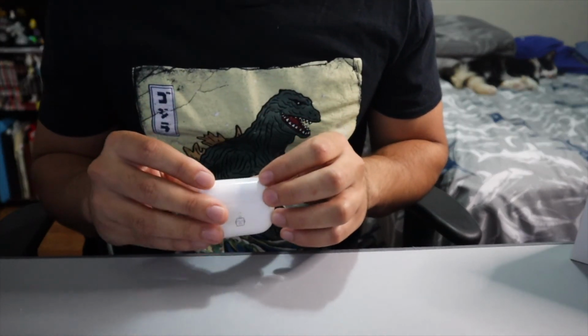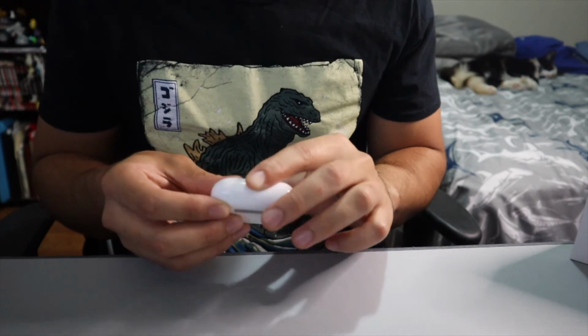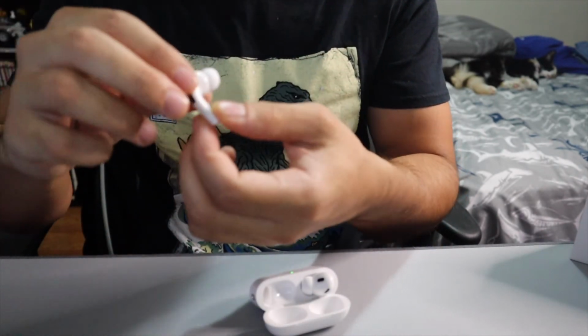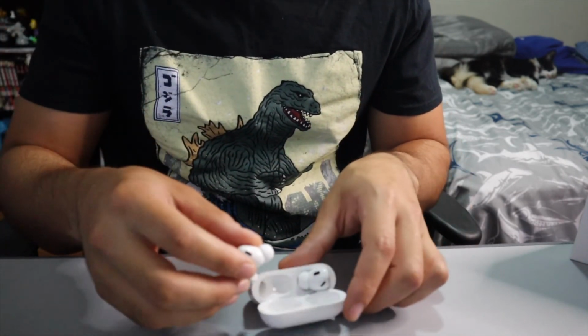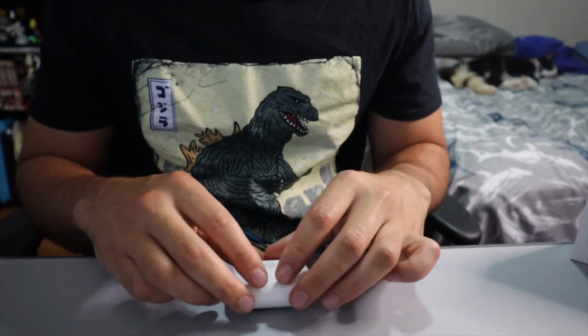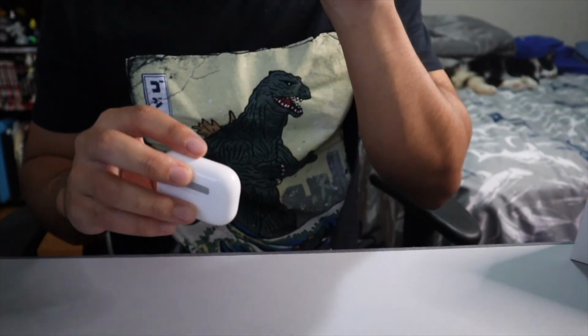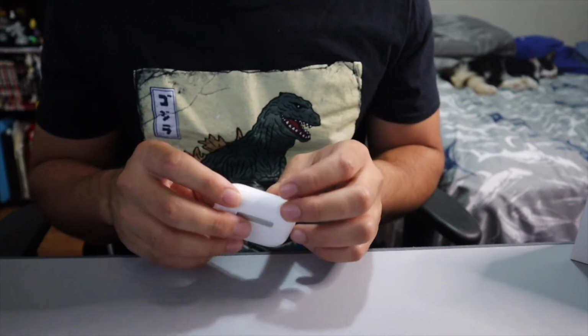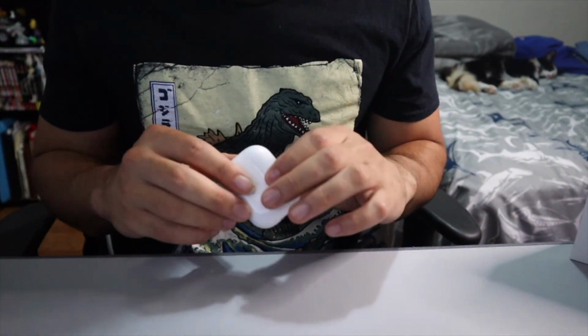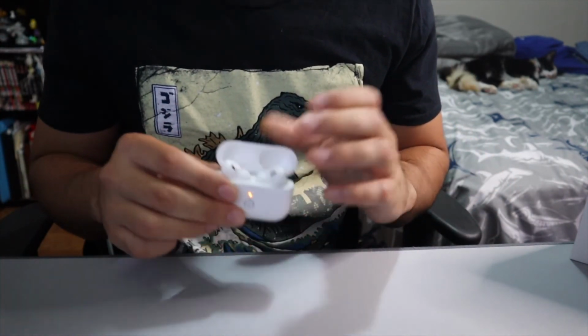But yeah, and of course I forgot to say that now it has the touch. They changed the functionality on the touch now. I think you can skip the music or do some other things, but I will, like I said, most likely make another video on the battery life. So if you guys are interested in that, keep a lookout.